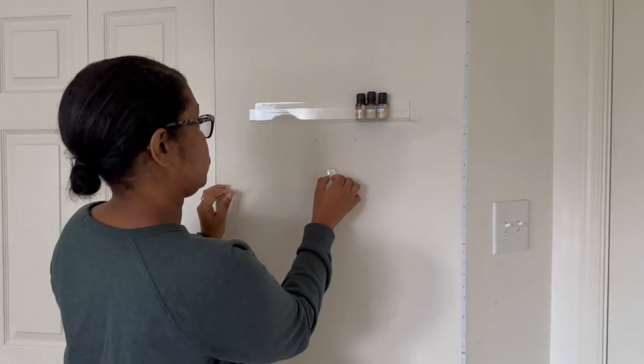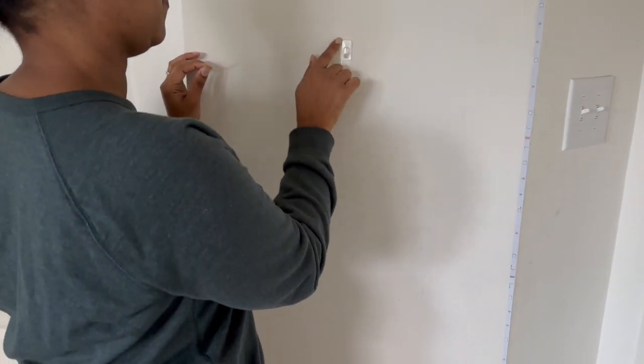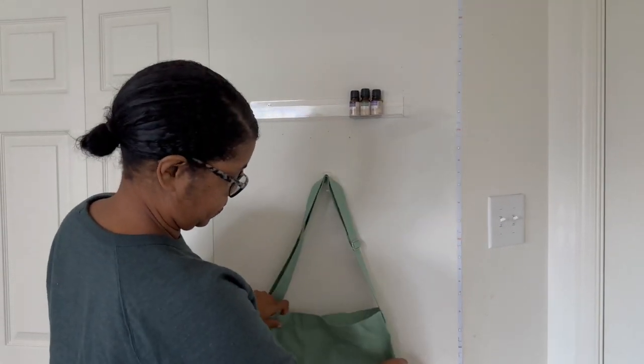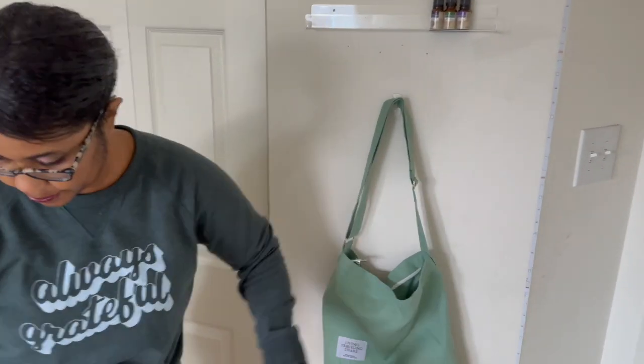On to hanging up one of Kayden's green totes that she had gotten for her birthday. But first we had to use this little hook. I think I had bought these for like Christmas or something. But it fit perfectly and kind of added a little pop of color.